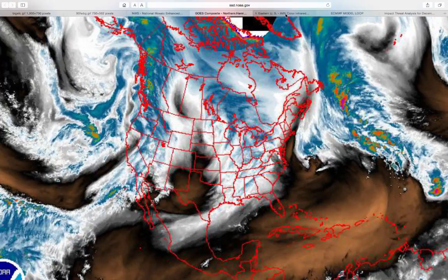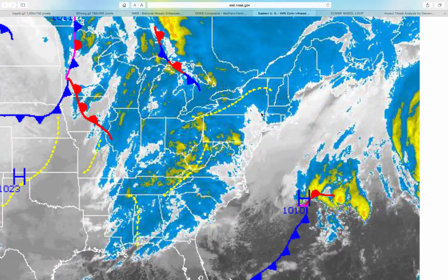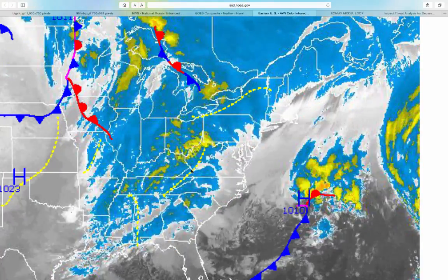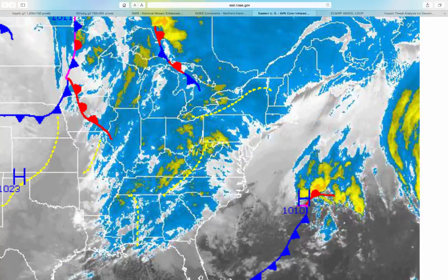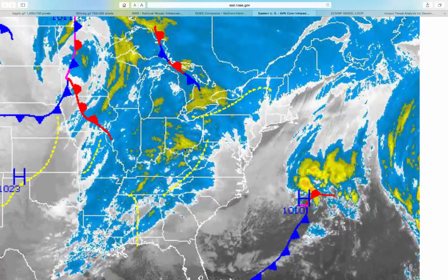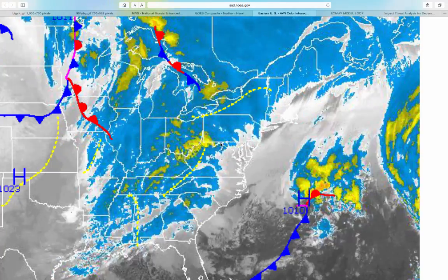On the infrared satellite picture, we can clearly see scattered cloud cover for the most part. Not too bad, but you can see these disturbances all starting to head towards the east coast. You can see the lifting involved with these disturbances, with cloud tops getting much colder over the Tennessee River Valley.